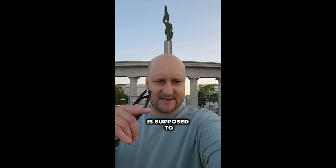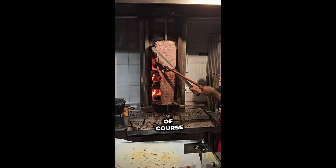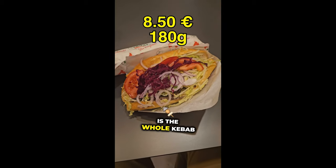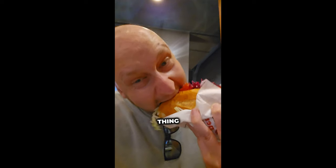We are searching for the best kebab international ranking, and this is supposed to be the best kebab in the world. Ferhat in Vienna. I'm excited. Let's go. This is Ferhat from the outside with the huge line. There is the homemade meat, of course cut by hand. Here is all the fresh vegetables. And here is the whole kebab. Bread test. Meat test. And now the whole thing.